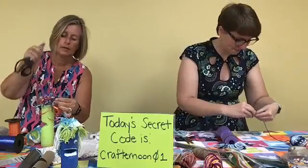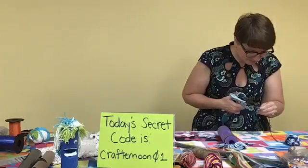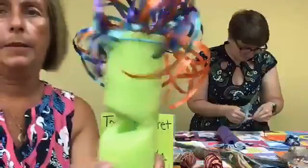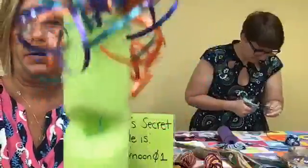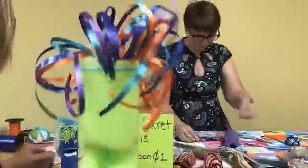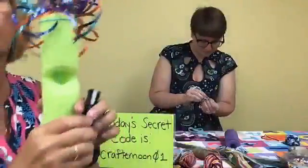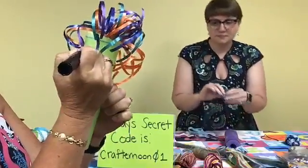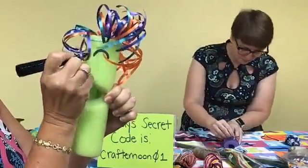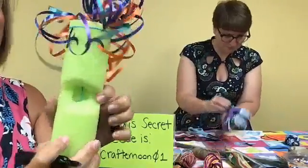I'm working on my eyebrows. Okay, so look, let me show you mine so far. Here's my little puppet, and he has his hair plugs on the top with the curling ribbon. And I curled some of it, look at that neat motion. Now, Miss Maribeth's gonna have fancy eyebrows. I've decided my eyebrows are gonna be with marker. So if you have marker and you wanna do that, look, I'm gonna make some big eyebrows right there. There's his eyebrows.